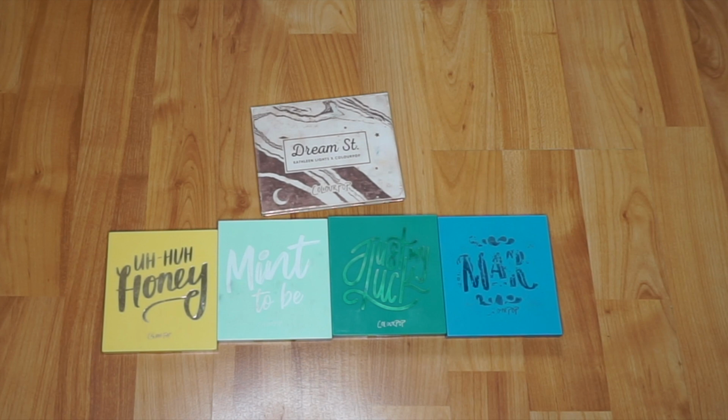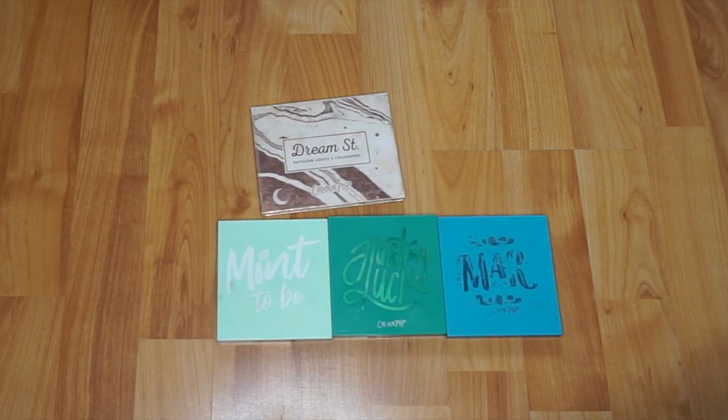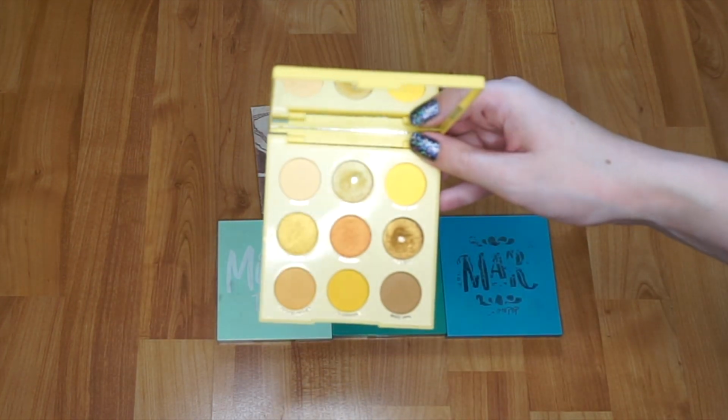With the remaining palettes right here, again, we are kind of on iffy territory. I think as of now, again, I'm going to keep the Honey palette. I have been thinking about maybe depotting this as well.